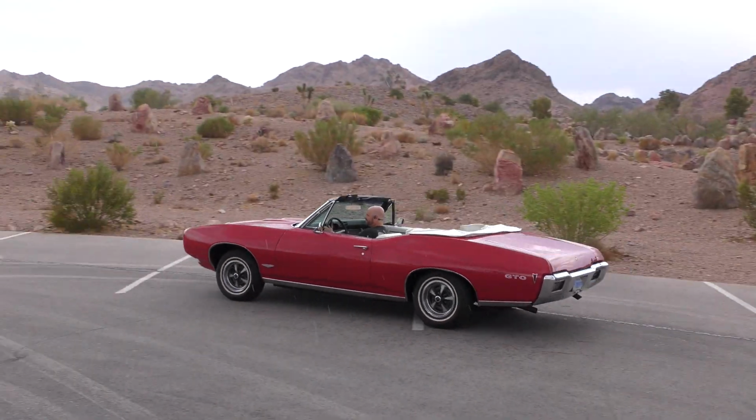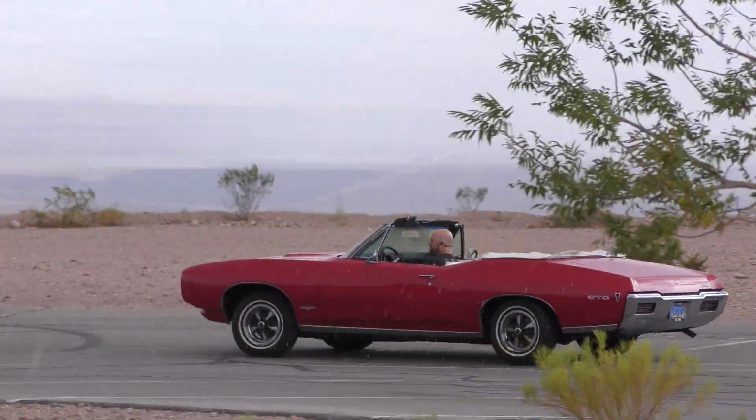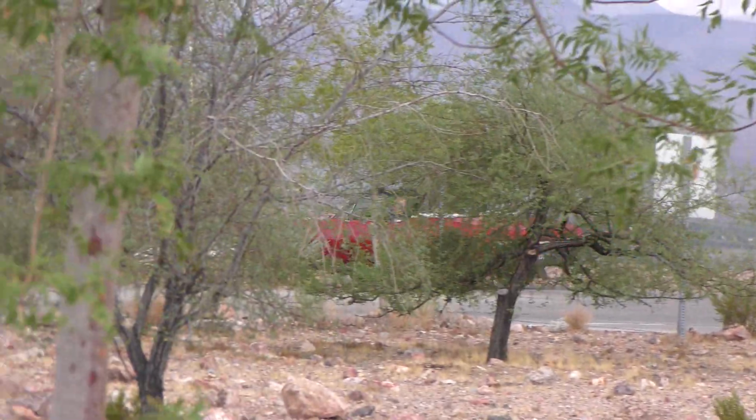Super spin. Hopefully that sun will stay out for us. Very smooth, nice exhaust on this thing. She's not loud. Pretty much stock like she was.